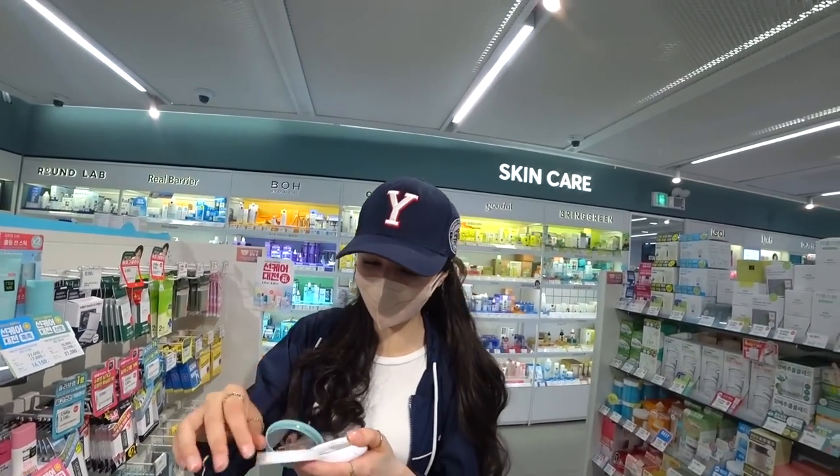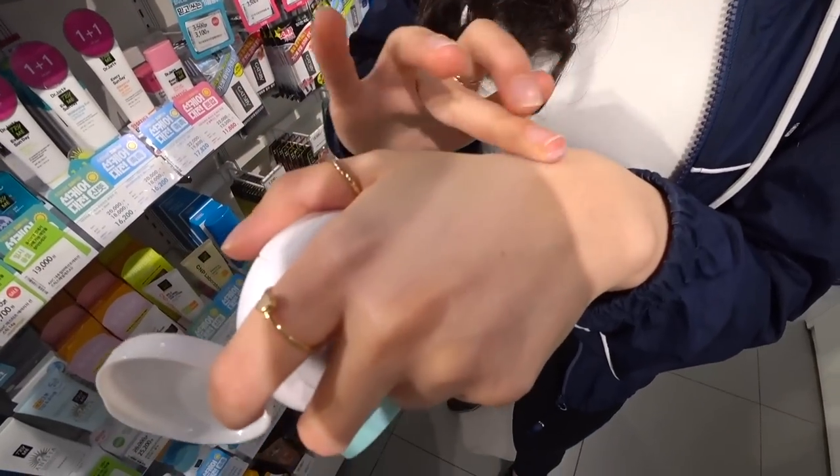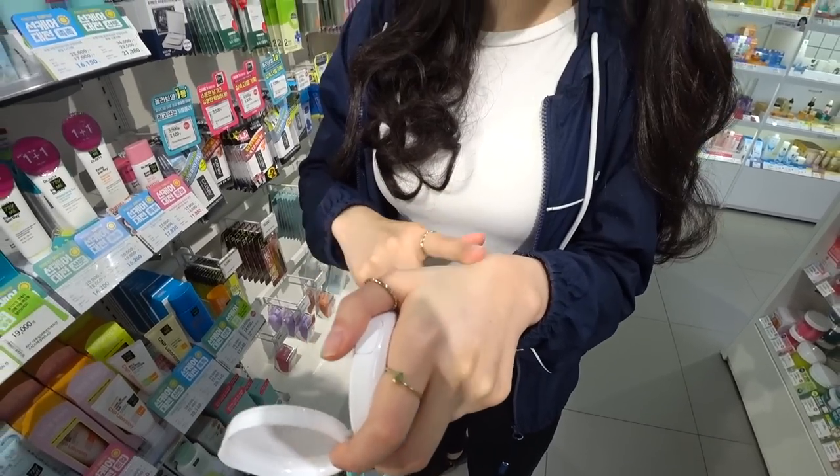What do you think? I feel like this is a cream. Oh, that's how it feels. Yes, it feels like a cream, but it definitely does have the tone up. So if you don't mind that, then yes.